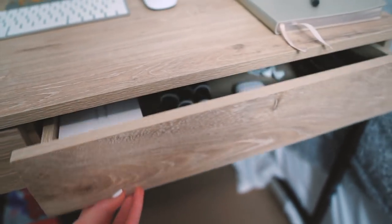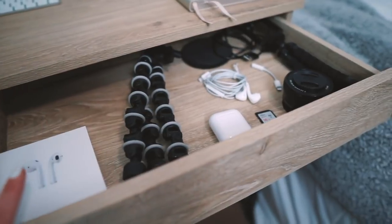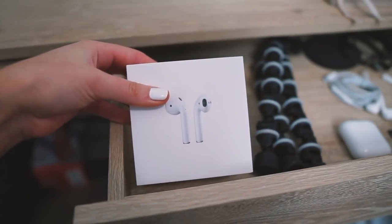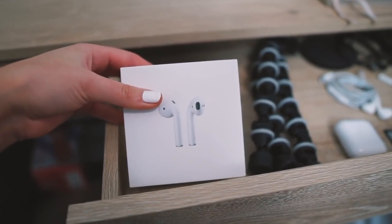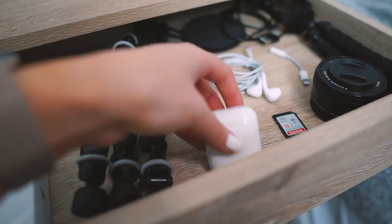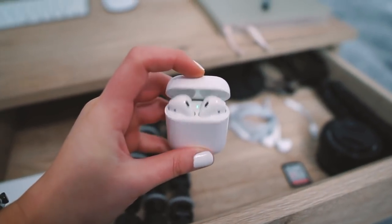Then moving on to this drawer, it's a little more organized and basically more of all of my tech kind of stuff. So here I just have the package for my AirPods. I actually just got these, and let me tell you, it was a freaking journey just to get these. Don't even get me started. And then over here I have the actual AirPods in their case, and they're just so beautiful. Just look at that.